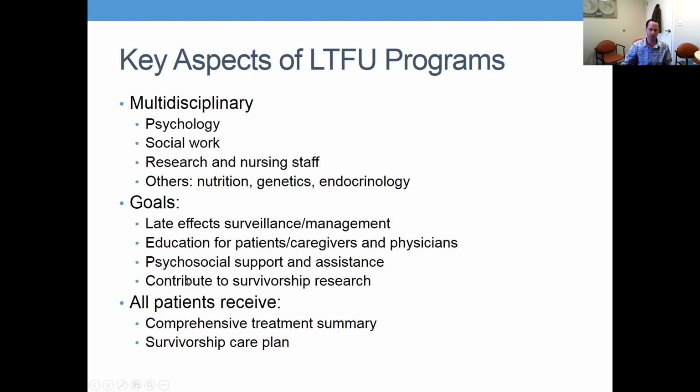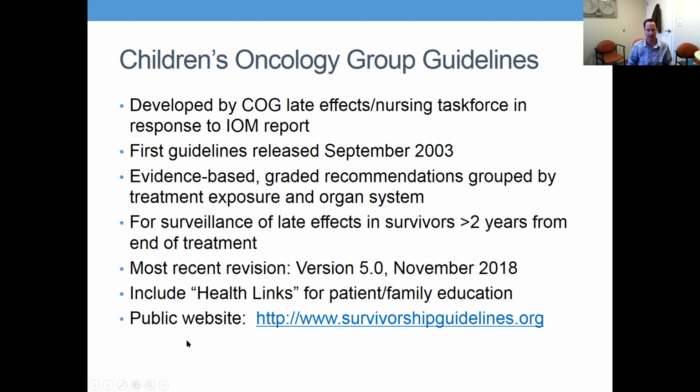The goals of treatment I mentioned in that last slide. We want to do surveillance and manage late effects. We want to provide education, we want to provide support, and we want to contribute to research. And all patients should receive a comprehensive treatment summary and a survivor care plan.